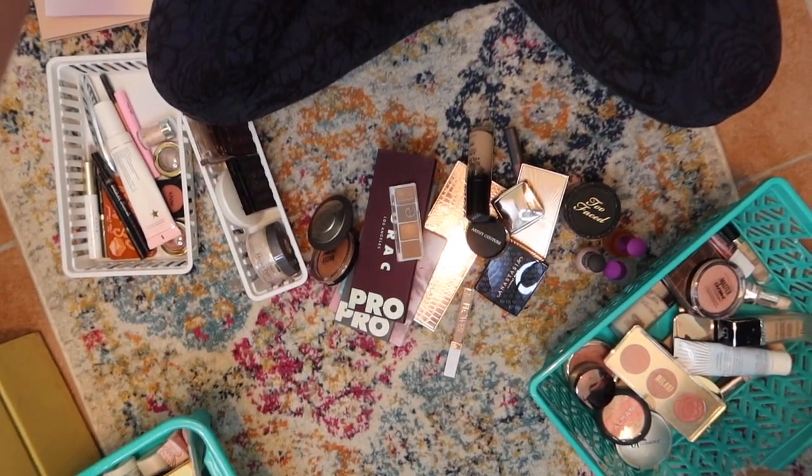I am just surrounded by makeup. I love this for us. All right, my dog Morty, my 15-year-old Pomeranian, he just entered the room. He's like, oh, we're filming makeup?